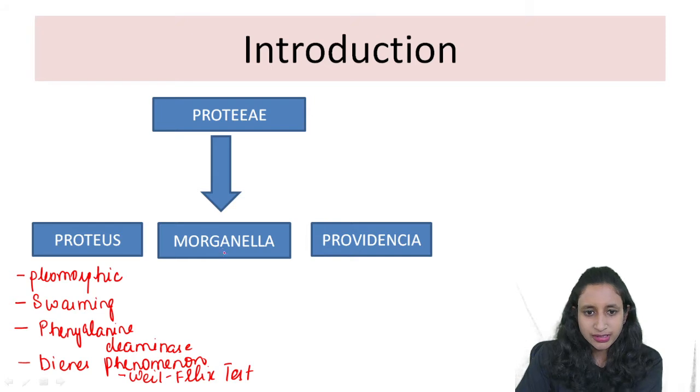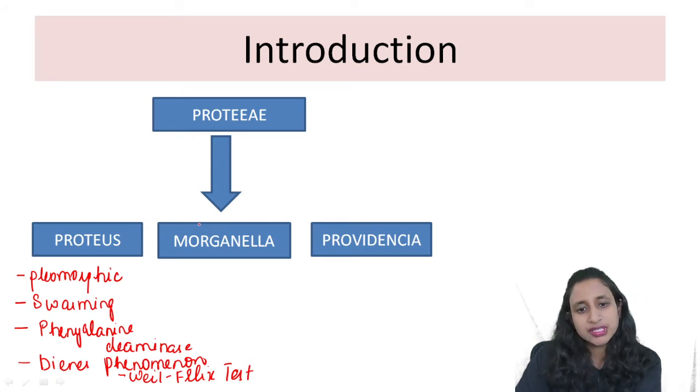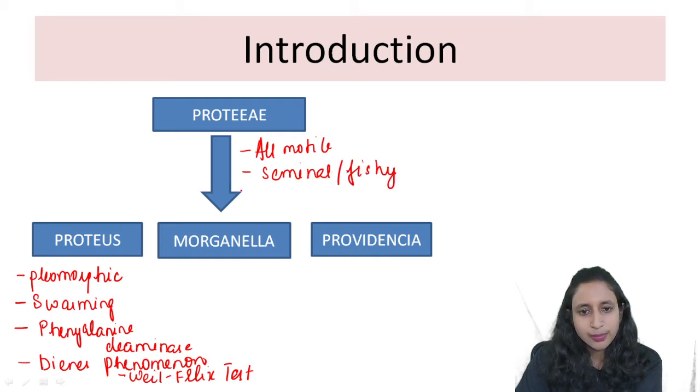And coming to the others, they are all grouped together in one particular tribe for certain similarities that they share. Like Proteus, Morganella and Providentia, all of them are motile. So they are all motile. And they all have a peculiar smell which can be known as seminal smell or fishy odor. So this is the typical smell or the odor that you have pertaining to it.